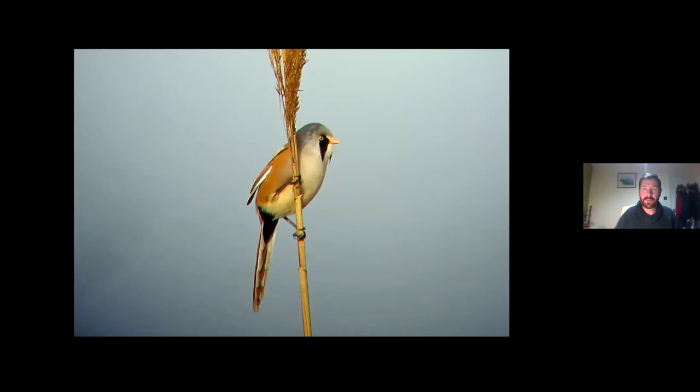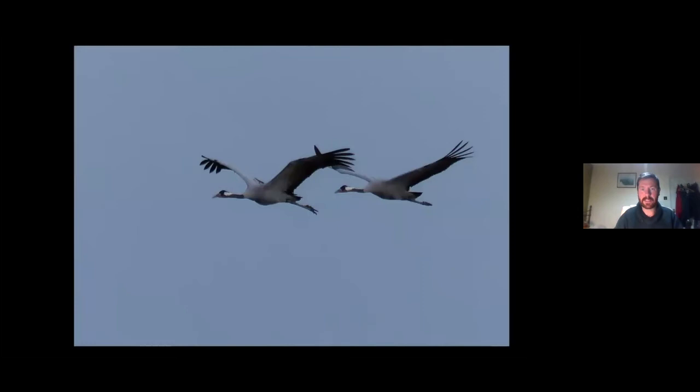It's been improving for bearded tit as the reed beds have matured and developed a very good, growing population of bearded tit, and we're certainly seeing them more frequently on our visits. Cracking bird, the male bearded tit here, and cranes as well.